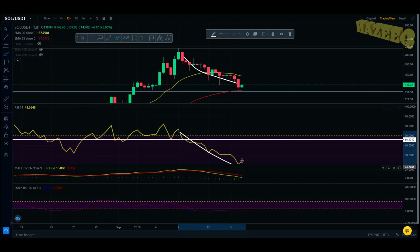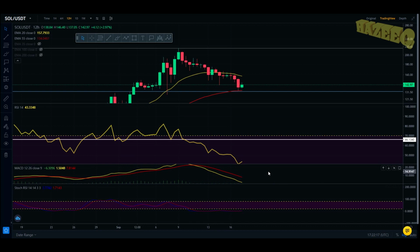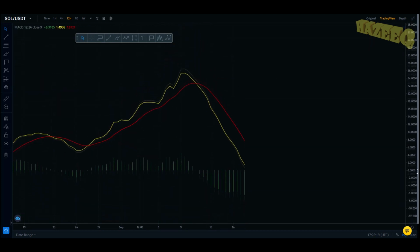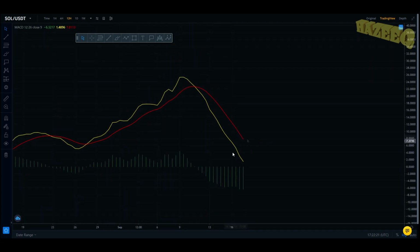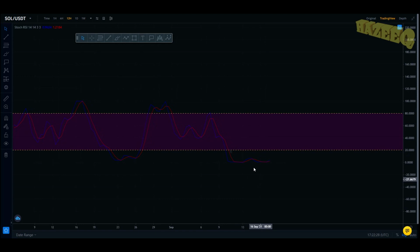We're carrying out this correction, and it's great. This is a great time to accumulate more Solana. Just dollar cost average into the dip. The 12-hourly MACD is in a bullish cross as well, obviously starting to get overextended on the bearish cross, and the 12-hourly stochastic RSI is in the floor as well, so this is good.